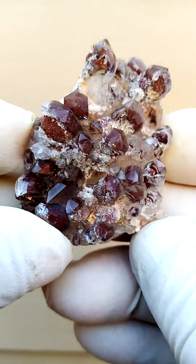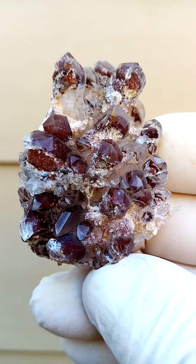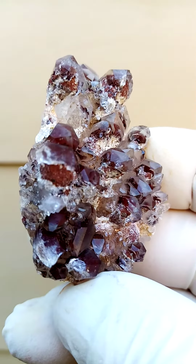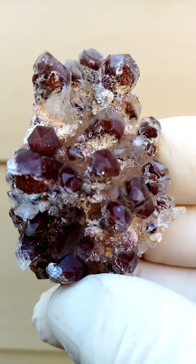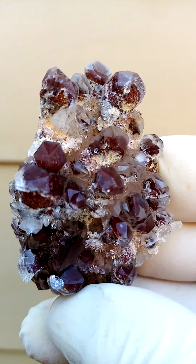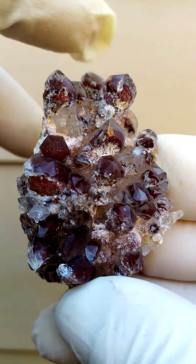From the Orange River region in the Northern Cape of South Africa, actually from the proximity of the Orange River in the vicinity of Goodhouse running onto Witbank. We have the ferruginous hematite included quartz, or hematoid quartz, various names for it.